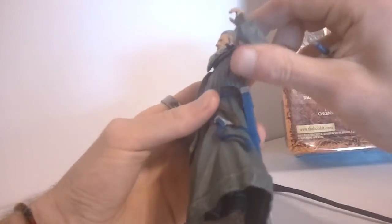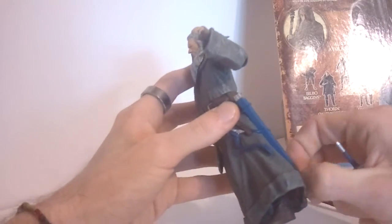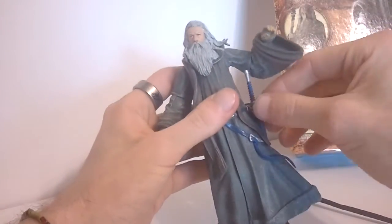And of course, the sheath is just the same. It doesn't come off like the 3 3/4 inch figure sheath did, which is not that big a deal, but it does slide in there very nicely. It's not going to go anywhere.